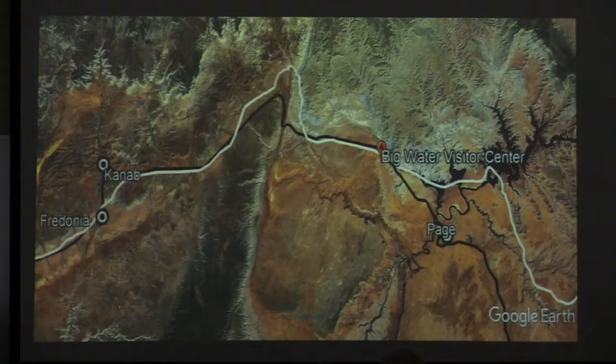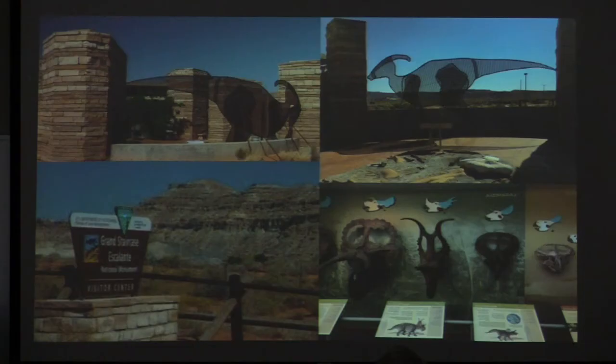Big Water Visitor Center. The BLM Information Office has several exhibits on paleontology and geology. Amenities include drinking water, bathrooms, picnic tables, and it's a good place to get out of the sun. Google Maps provides driving directions. It's fairly new and a nice place to visit.